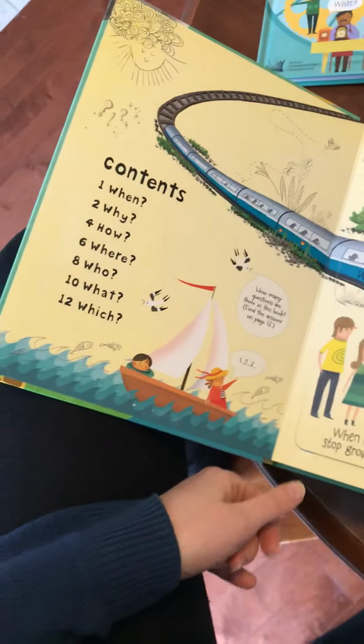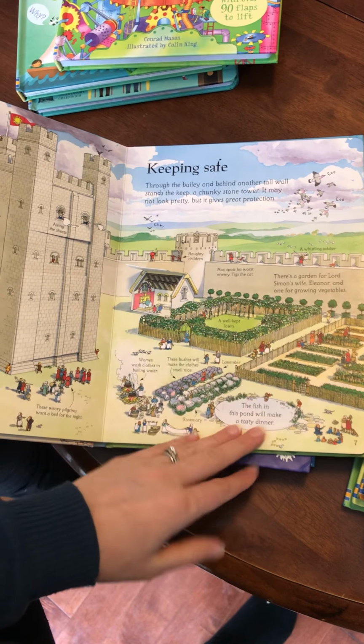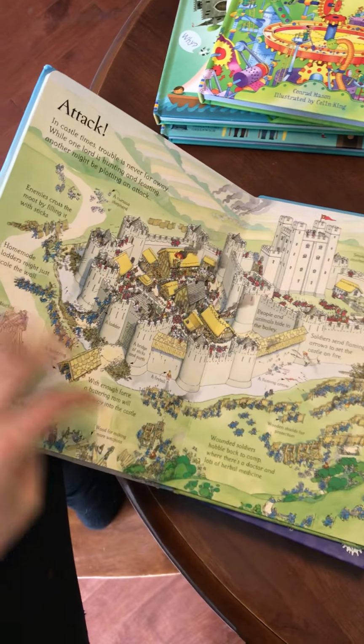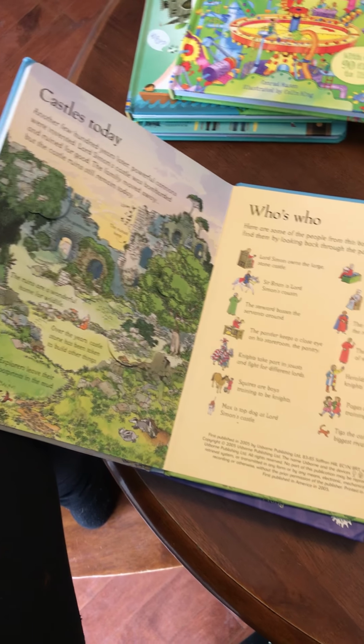There is See Inside Energy. See Inside Castles, as we said, See Inside the Body, See Inside Under the Ground, there's tons of them. So, history of castles, of course, lots of different kinds of castles, how they keep safe, what the castle walls are for, all that goes on inside of the castle. Jousting and attacks and defense in the castles and castles today.